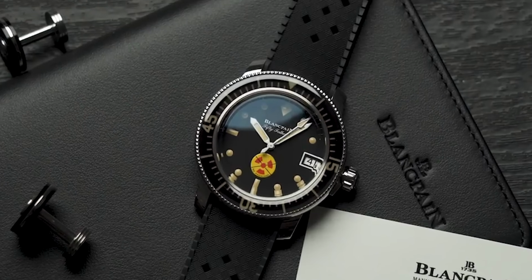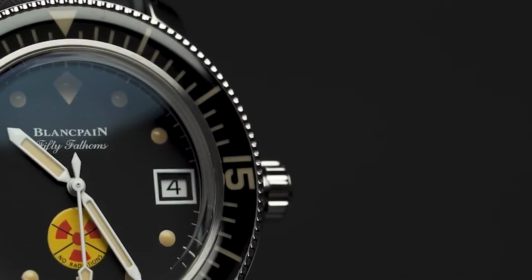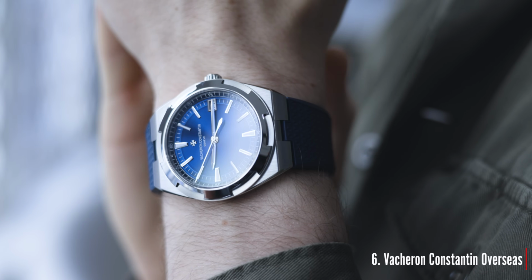Now, these are sold out, and you probably can't get them at all anymore, but if you were to buy it new, it would come in at about £14,200. Coming in at number 6, we have the Vacheron Constantin, the VC Overseas.